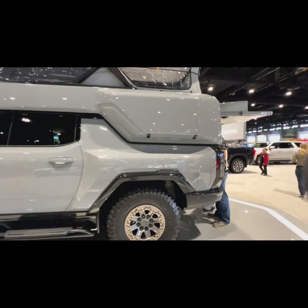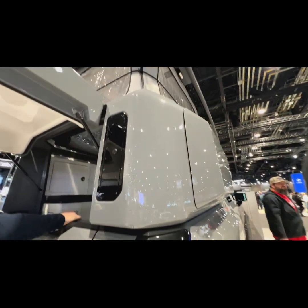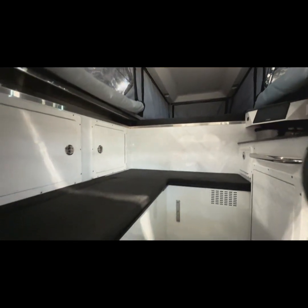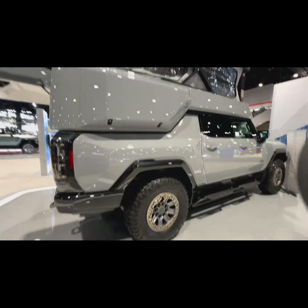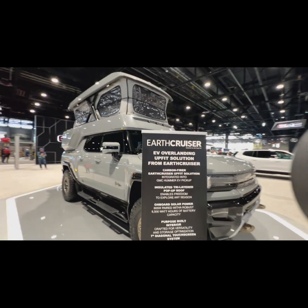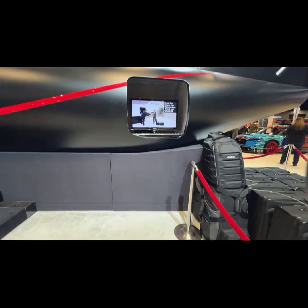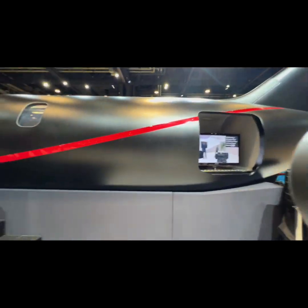EV, I believe. Oh, we're able to go in. Sleeping here? Plug this into the... check it out. This is carbon fiber, and it's supposed to be super quiet. It's called the Earth Cruiser. EV overlanding. Check it out.